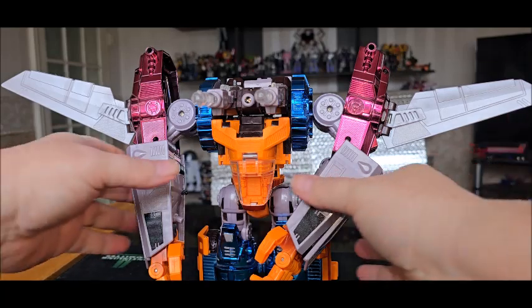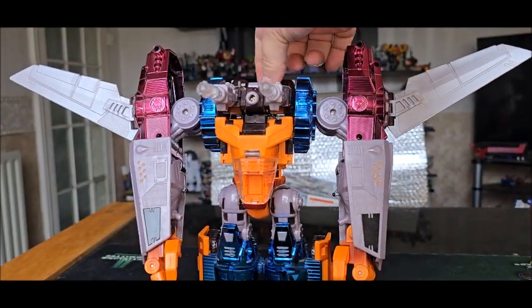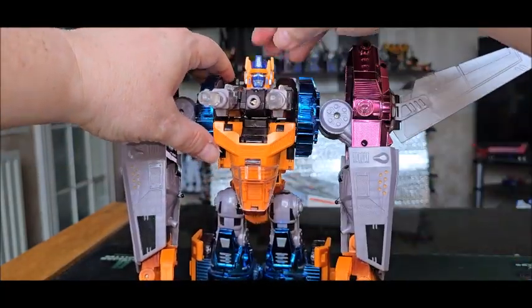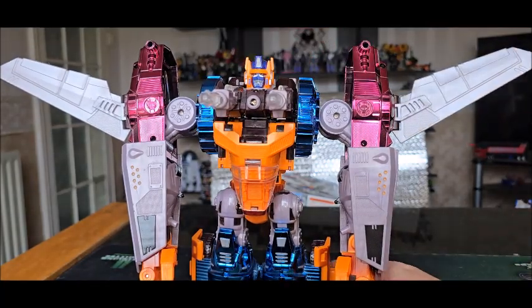Right, we're nearly there. So, what happens now is you come to this section at the back here, and then you rotate this forward like that, and then reveals his face. And there we go. There he is in his robot mode, and he looks pretty cool.